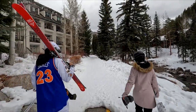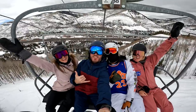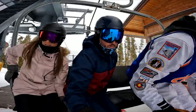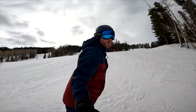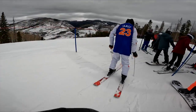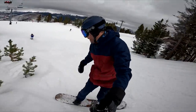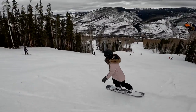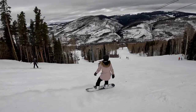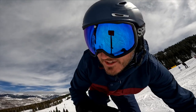Oh, okay. This is nice. We're gonna go down the backside of Vail right now. Look at this view behind me, it's beautiful. We're gonna tackle this mogul section here.